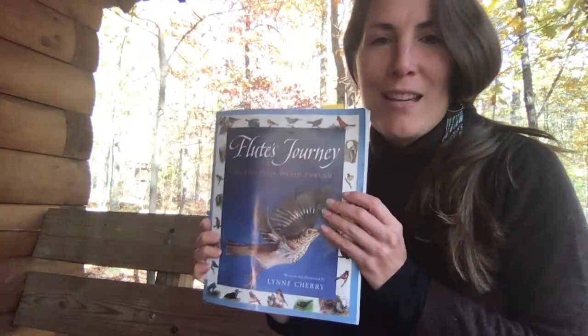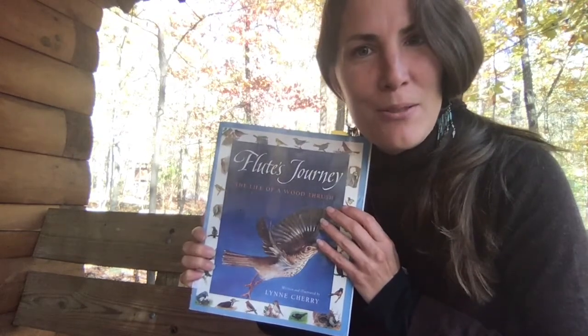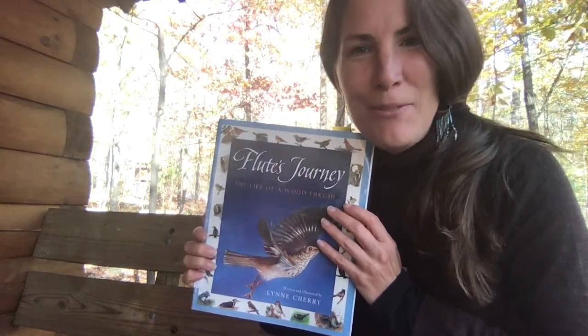I know for one thing, I'm going to plant some more spice bushes in my yard at home. I put in a dogwood this year, and I'm going to continue to plant things that are helpful for the migratory birds. And for the birds that aren't migrating, there are birds that overwinter in our area. I put out a bird feeder.